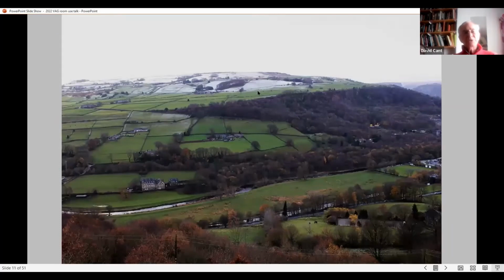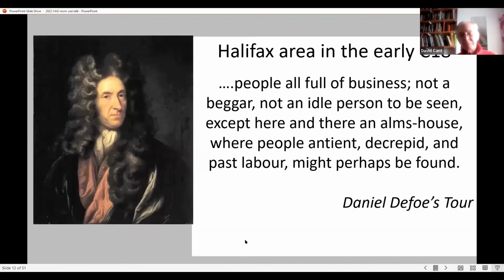Another view, some snow on the tops. There we are. It's a bit of what it's looking like now outside. And again, Calder Valley, a bit wooded, which is something else we need to remember. Calder River running through the middle here, and the Rochdale Canal as well. And again, farmhouses, farms dotted around in the area.